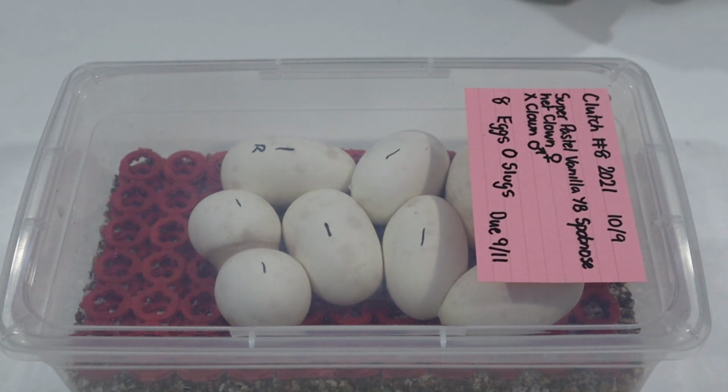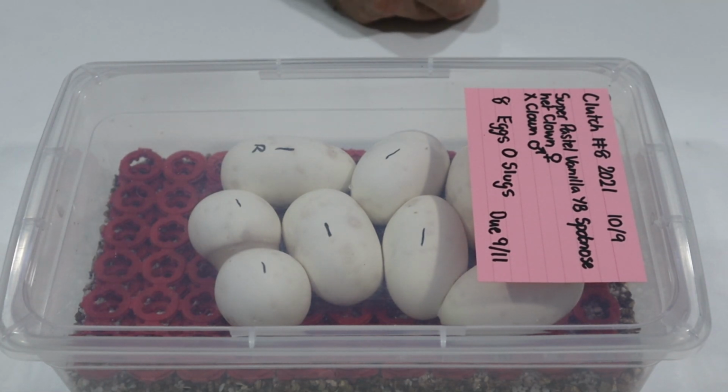We'll get the female washed off and get a weight on her. Get her back into a refreshed tub, and the job's a good one. So 60 days from now, 9th of November, these eggs should be hatching.